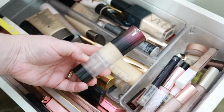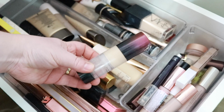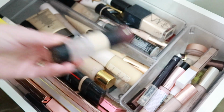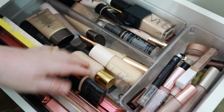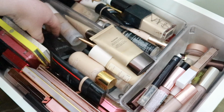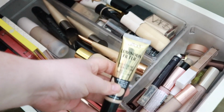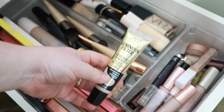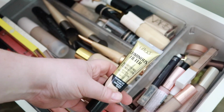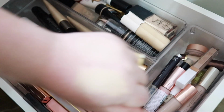And it's really nice. It's like a medium, supposed to be illuminating, but I would say it's more like a natural kind of finish, satin finish, really nice. And then we'll go a light. I love traveling with these. Maybe I'll take my Ultra 3 Luminous Filter. This is a really nice light foundation, nourishing foundation in the shade Vanilla. So let's take those. I'll swatch both of those.